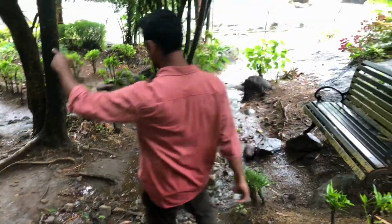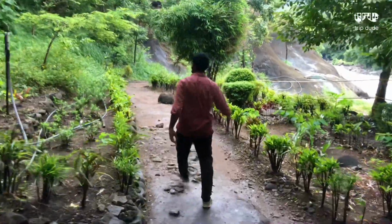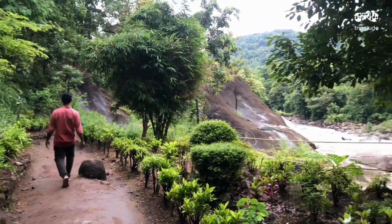If you walk a little further through the garden, then you can reach a viewpoint where you can see the waterfall in a better view.